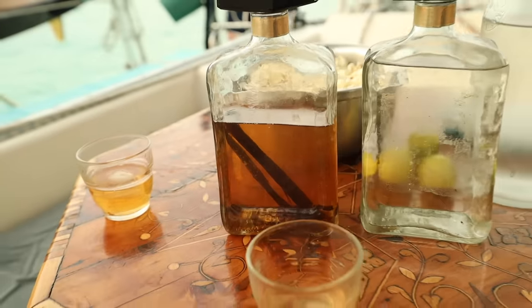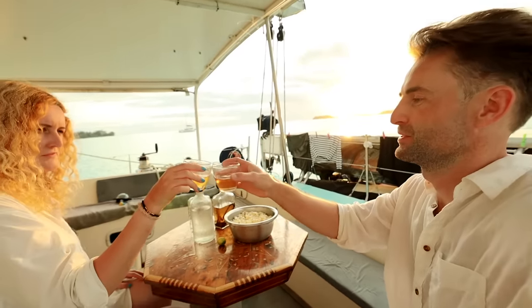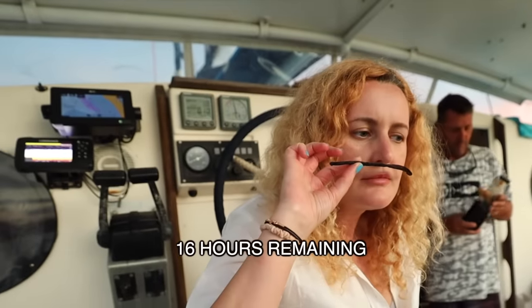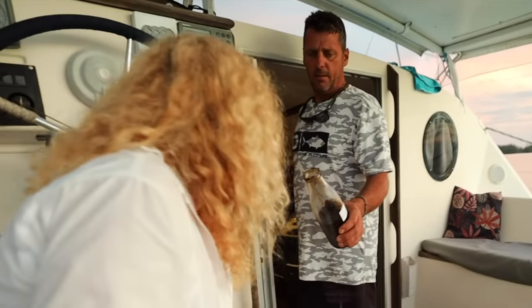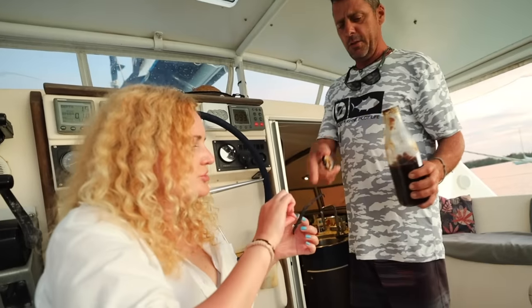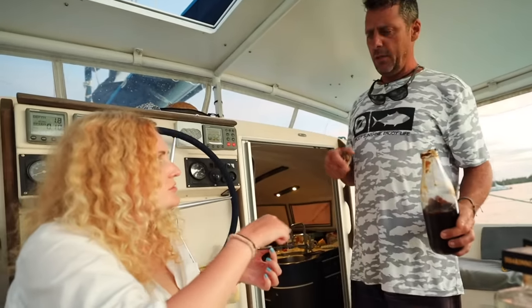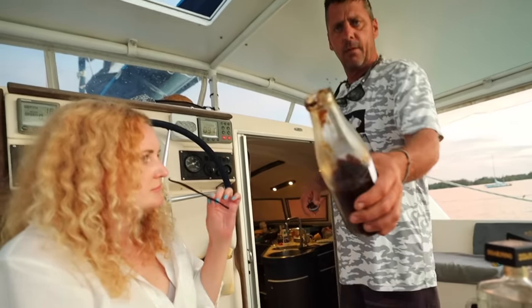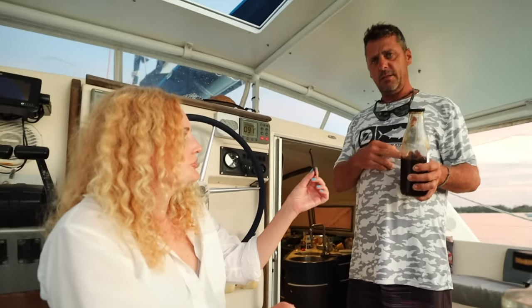Here we got homemade rum with vanilla. Cheers. Real vanilla? Real vanilla, the edible vanilla. But this one is vanilla paste, you see. Oh wow, this one smells good. To put some in alcohol, you just open it a little, scrape it, or open it and put it in the alcohol and let it sit. This one is vanilla paste. This one is good for making sauce, it's easier.